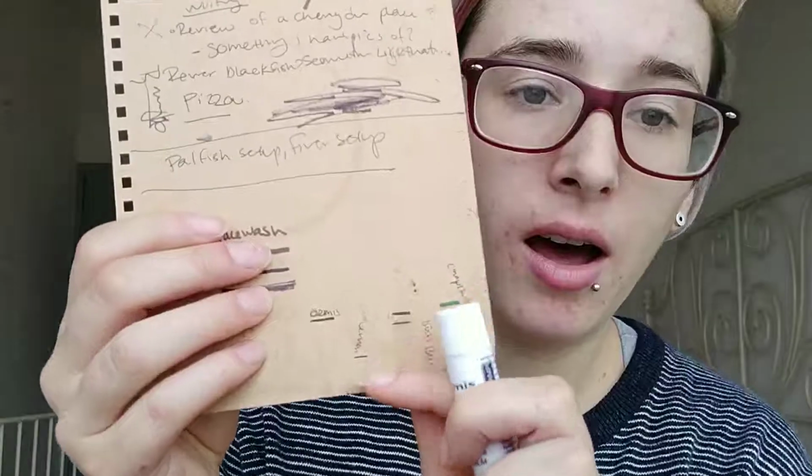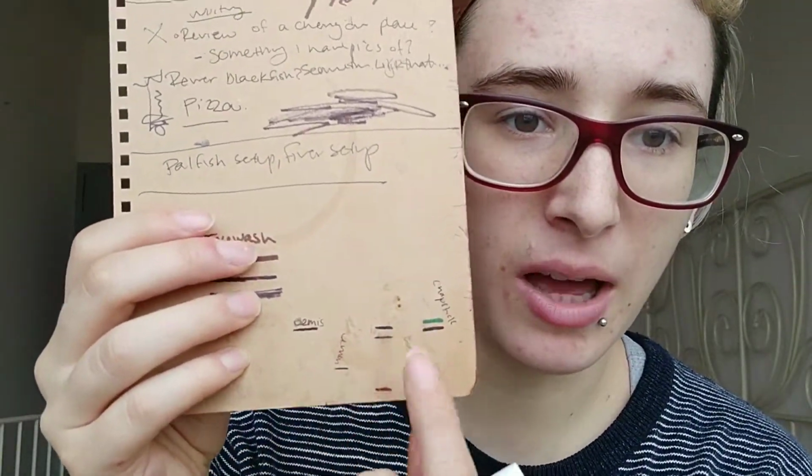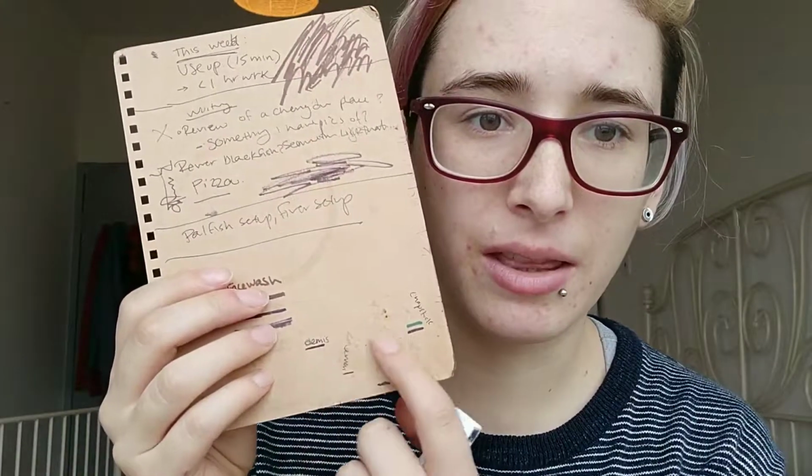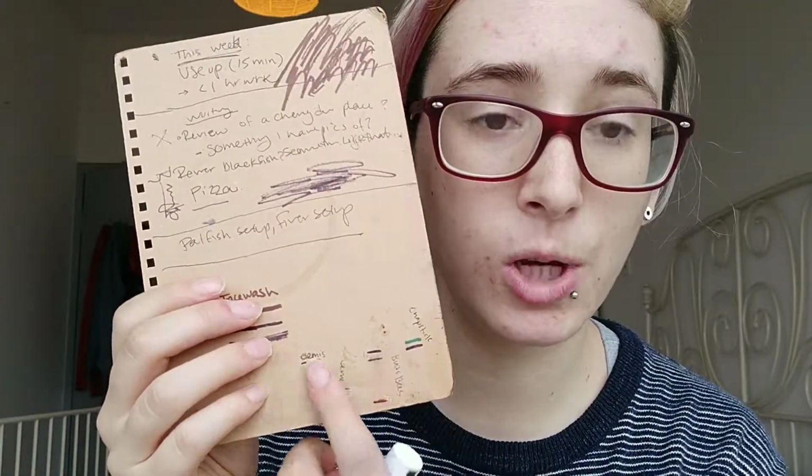I'm not super happy that I have to use it now, but I'm going to use it up. Whatever, it doesn't matter. I'm not going to roll it all up now, but this is how much of it's left. I thought there was a lot more left in this than the other stuff, but as you can see, it's about the same as the Burt's Bees and the chapstick that I just used, which means it might only last me 2 months.